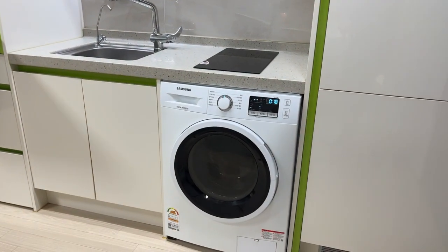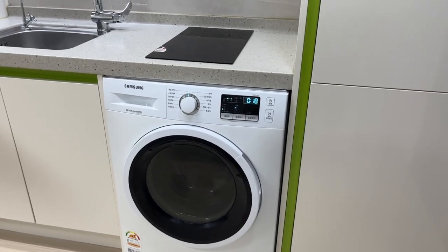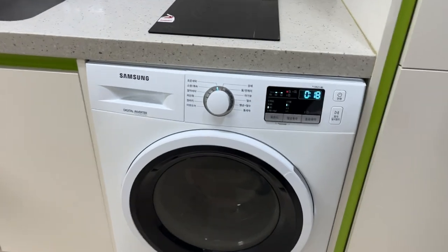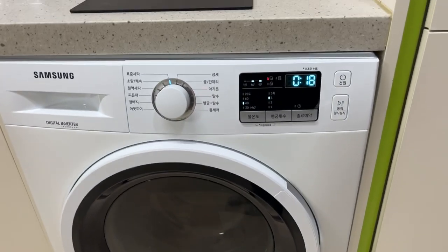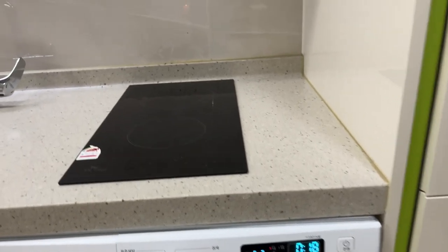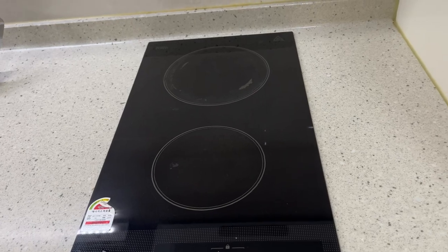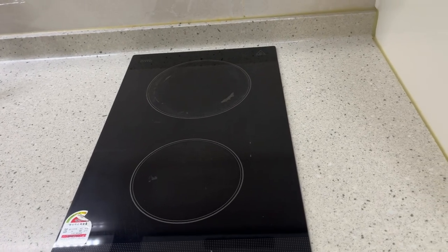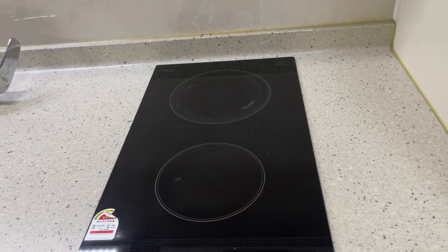So right next to my bathroom, I have my kitchen, and down here I have my washing machine. It's actually working as we speak. I just paused it for the video, and yeah, it's working well. I have a 2-burner induction stove, which is functional because I don't really cook that much or cook a lot of things at the same time.